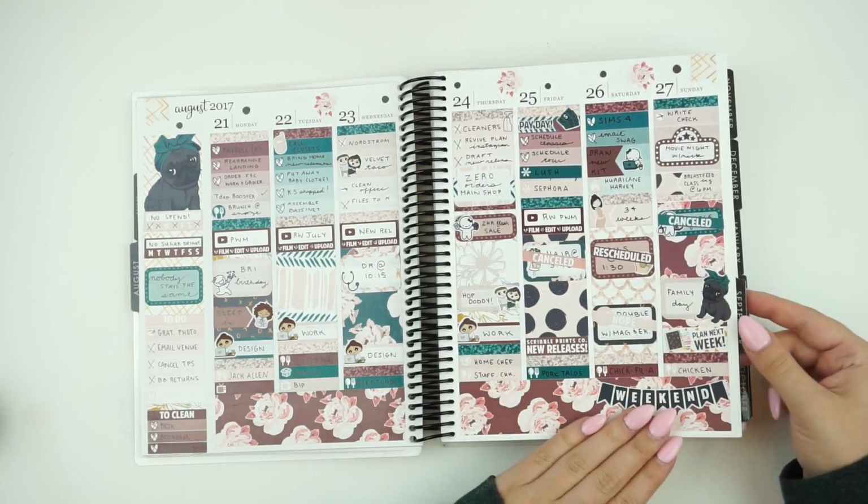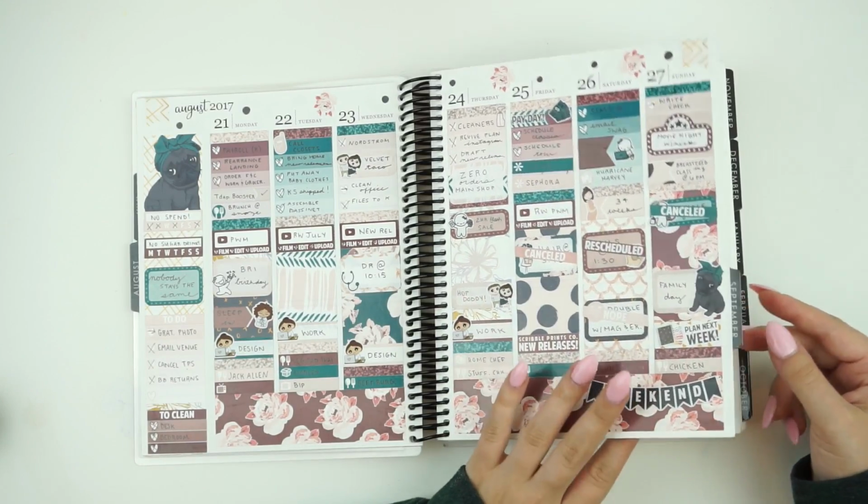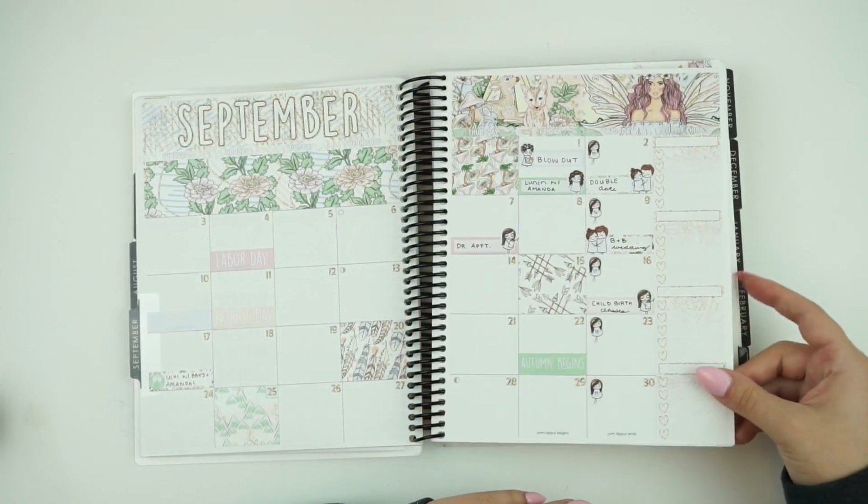So this was, I don't remember what this was called. There's honestly so many kits that come out with 4 weeks, so I don't ever remember the names, but this was a pug kit. This reminds me of all the girls. So cute. And then this is just the September monthly.